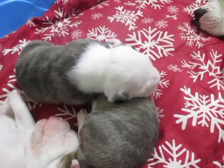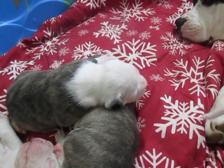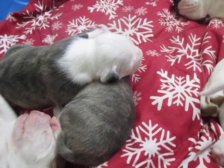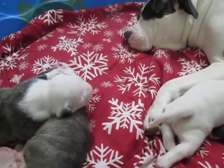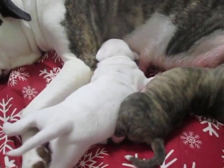Little lavender collar girl was actually starting to show signs of playing. She was mouthing at her mommy's leg and one of her brothers, I think. So it shouldn't be too much longer before they start to kind of interact with each other a little bit.